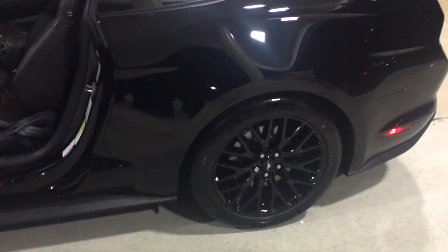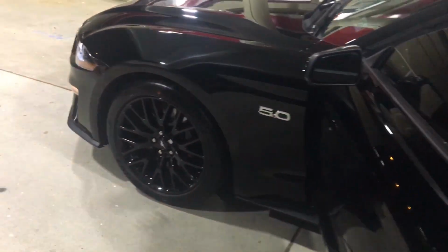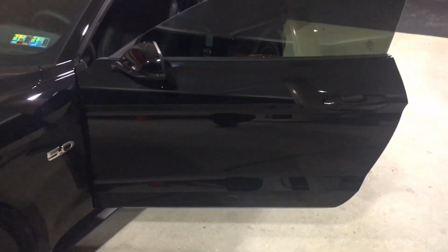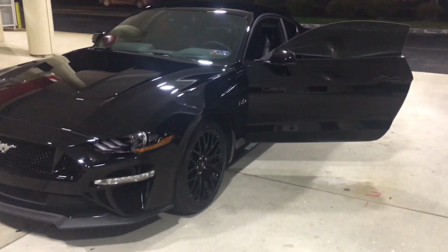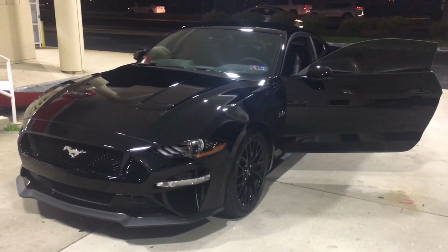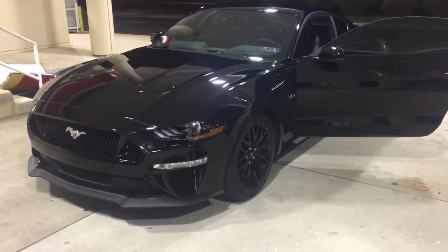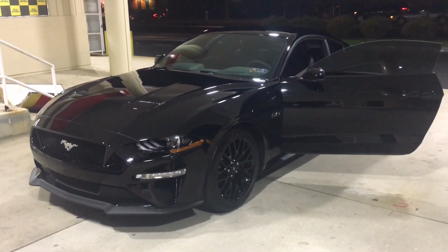This is why I said in this video, this is a must for anybody thinking or buying a brand new car. Make sure that you do this first thing. First thing is to ceramic coat it. Just can't beat it. I think I'm gonna get the Expel on the front bumper, but just love this car.